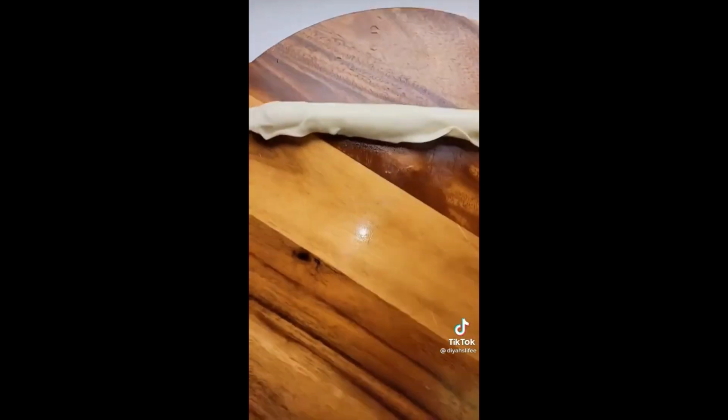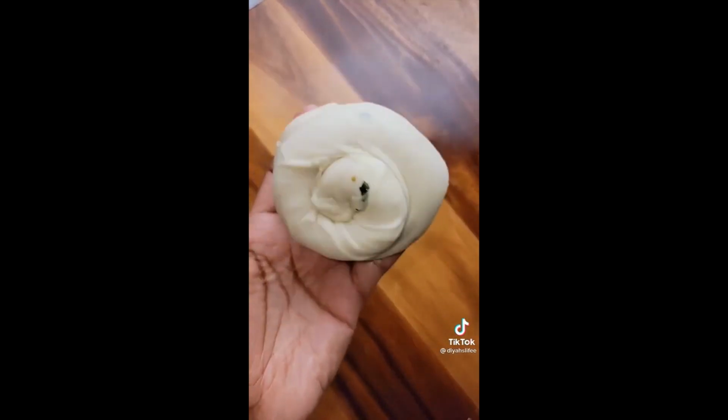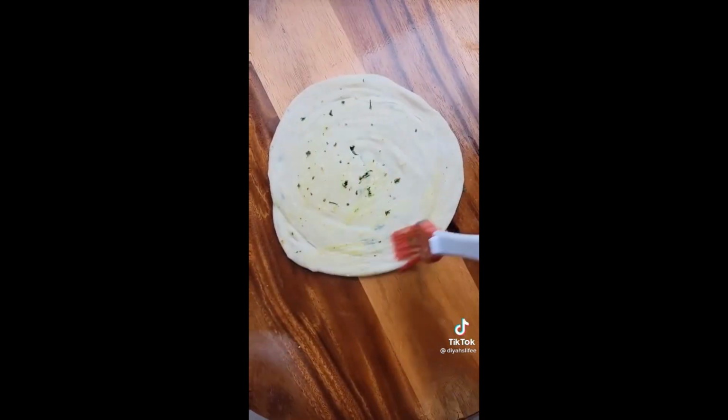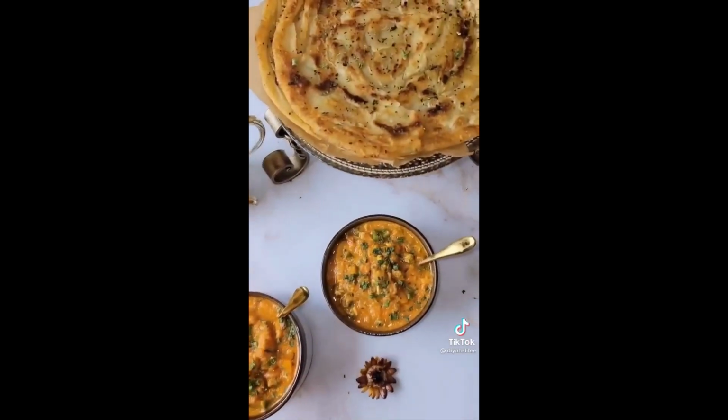Then you're going to want to stretch out the log and form it into a spiral. This is going to give you lots and lots of layers and it's going to make it really flaky. Let it sit for 5 minutes and then roll it out into a circle, brush some more garlic butter on top, and then cook it with about a tablespoon of oil on a hot pan. Look how delicious that looks.